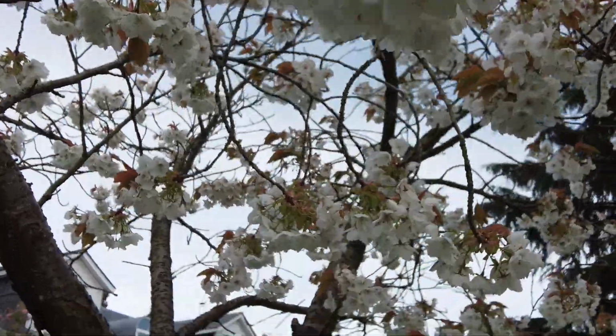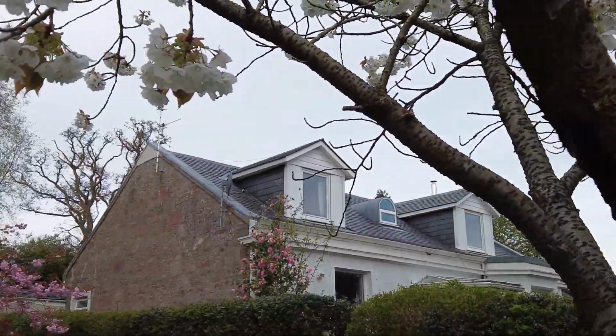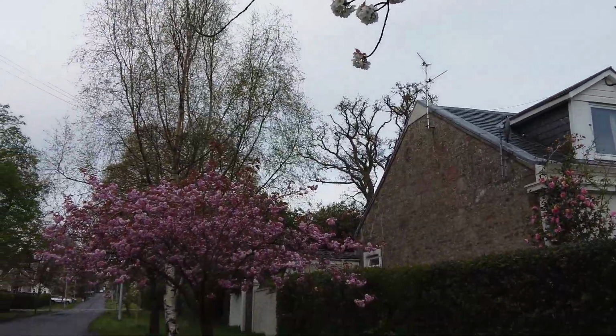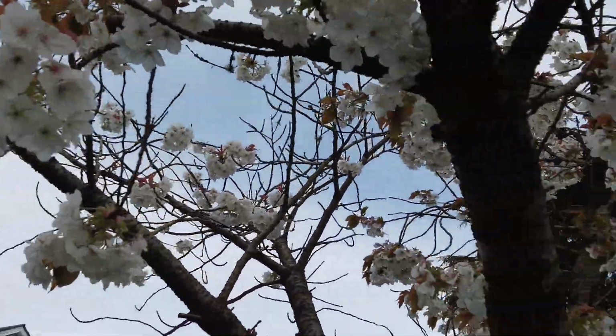There are some white cherry trees as well, but not on this street. There are more pink cherry trees on this street, but just a few white ones.